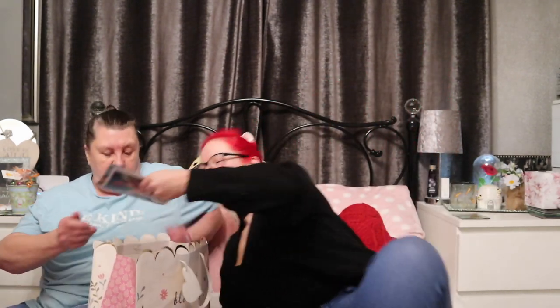Oh, shortbread. Yeah. We love some shortbread in this house. Oh, yes. More shortbread. Fabulous. Oh, I think these little... Oh, she's left cards. Oh, right. Let's do the bake first.